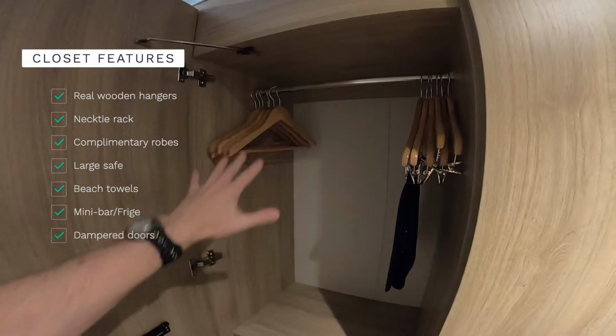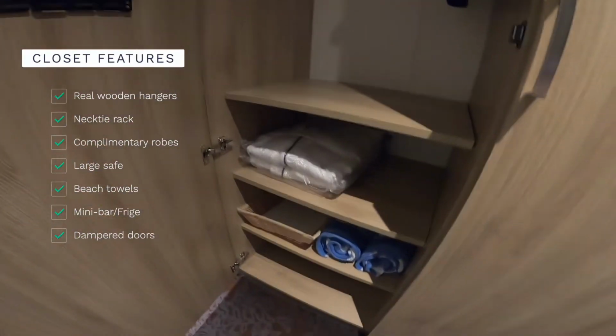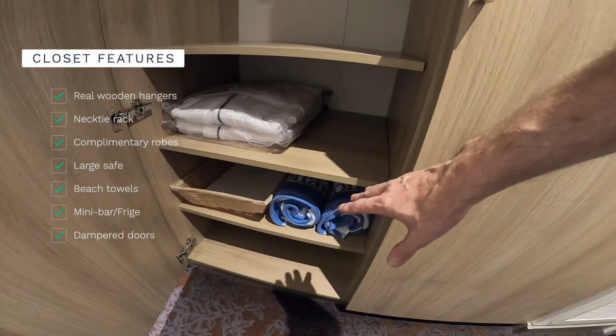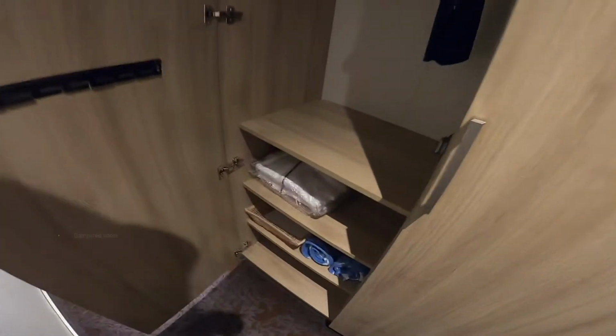Anyway, we have more hangers here where you could hang shirts, shorter items. Down here we have our bathrobes, which are available for use while you're on the ship. We have, I think those are just beach towels, or I guess you could use them at the pool or at the spa. Got another knock on the door. Hang on.